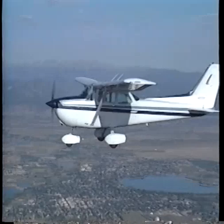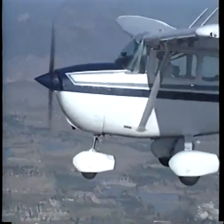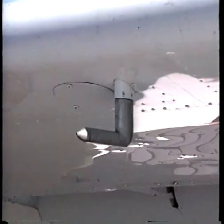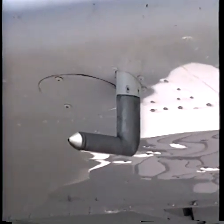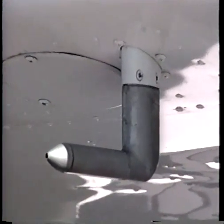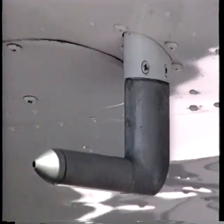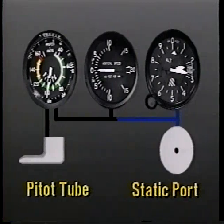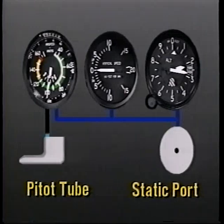During flight, the pressure surrounding the airplane enters the instruments through a static port, which is positioned in an area of relatively undisturbed air, such as the side of the fuselage. At the same time, ram air pressure enters through a small hole at the front of a pitot tube, which is mounted so it is exposed to the relative wind. While all three instruments use the ambient air pressure provided by the static port, only the airspeed indicator uses ram air pressure from the pitot tube.